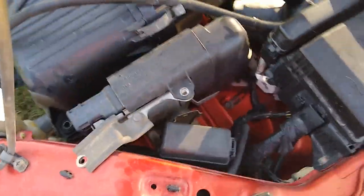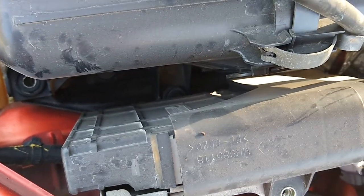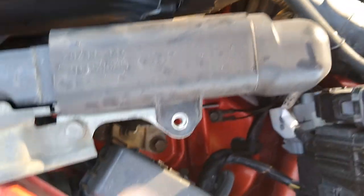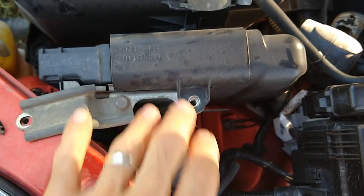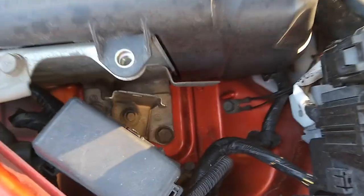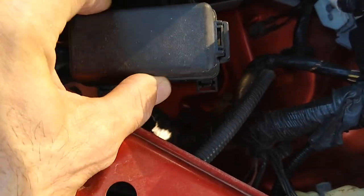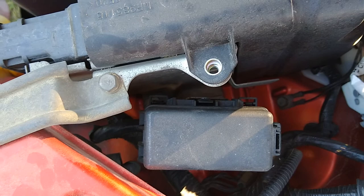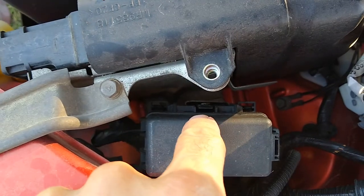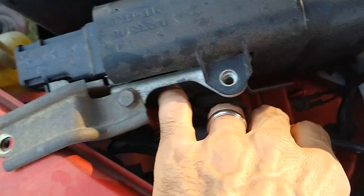There's a couple of screws here that have to come off to get to this bottom screw on this airbox. So this is the car's computer, and this has to come off. There's a screw here, and then you got to pull this little thing out. This used to be slid in there, covering the screws that you need to get to. So you got to push that little plastic tab down and then slide this up and out of the way.